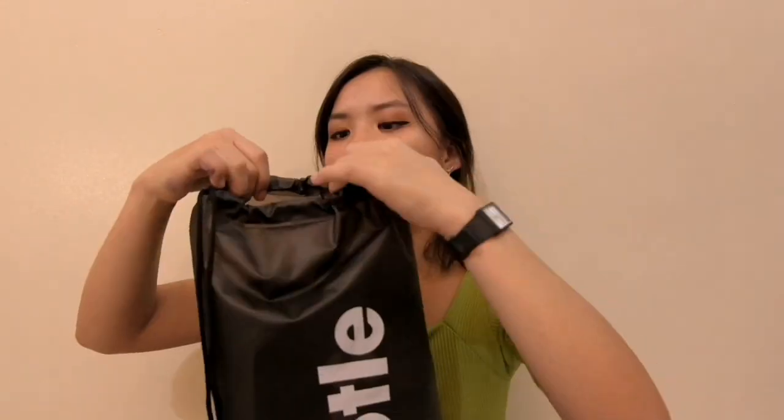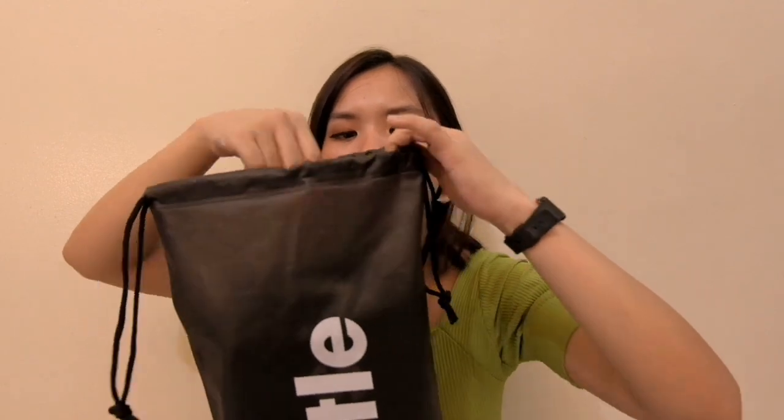This is the box that it was sent in, and looking at the box, you can really see how detailed it is and that they really did put time and effort into it. This is what it looks like inside. First thing that you will notice is its dust bag. So the bag is inside this high quality dust bag.